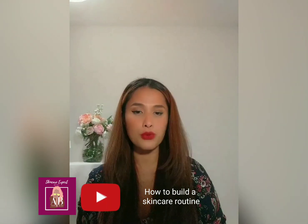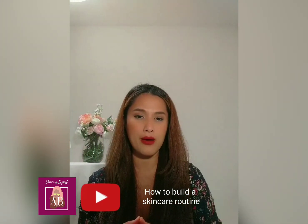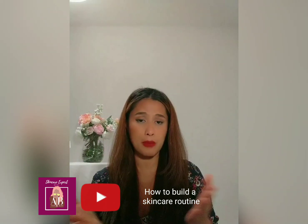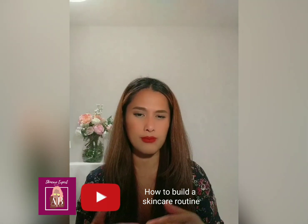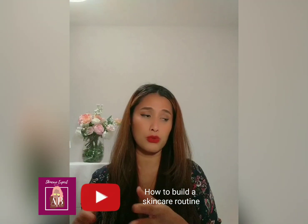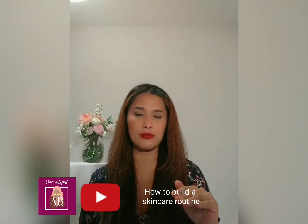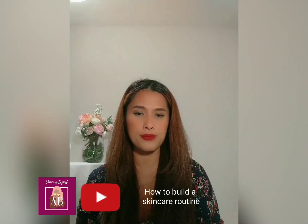Now, for those ladies who are using two toners, especially those with exfoliating acids, I highly recommend using them only at night because it works best. At the same time, you really don't want to overdo it or over-treat your skin, because I'm afraid it might dry up your skin. So just keep it a little bit balanced and do it in the evening. It's much better for you.